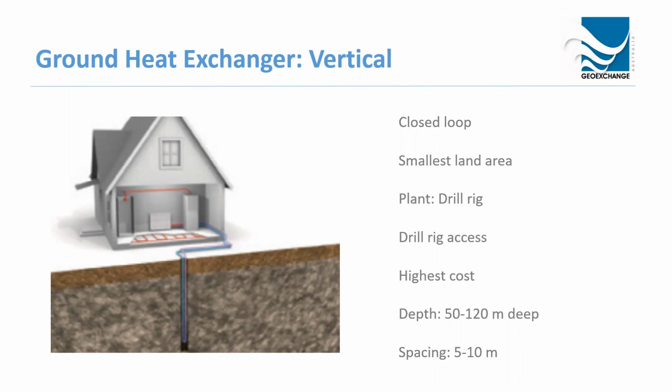In terms of kilowatts per borehole, this is another part. We've had projects range from 2.5 kilowatts on a 120 metre deep borehole through to 11 kilowatts on a 120 metre deep borehole. The difference is that balance of heating and cooling and the ground conditions.